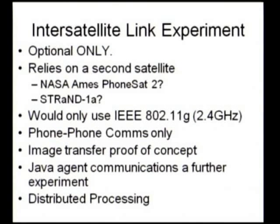It would just be a proof of concept, transfer an image, maybe that sort of basic stuff. If it works really well, then maybe we could do something a bit more technically challenging and start getting two apps on two different phones to talk to each other, working cooperatively, maybe even doing some distributed processing.